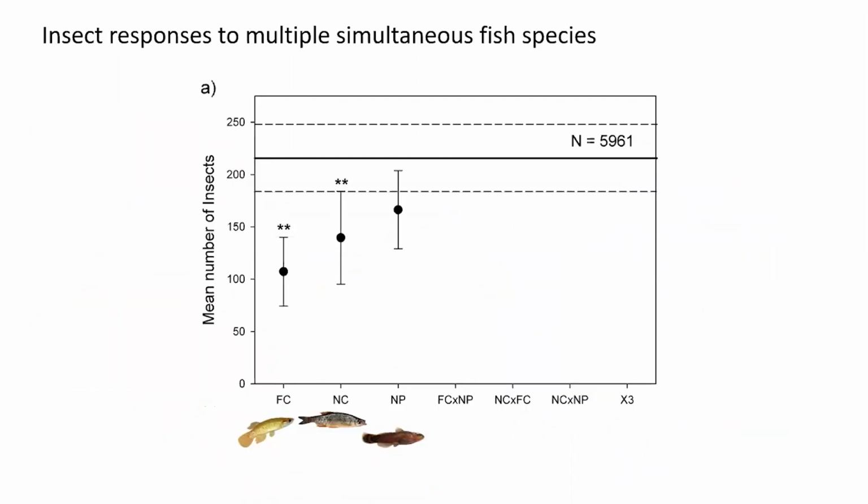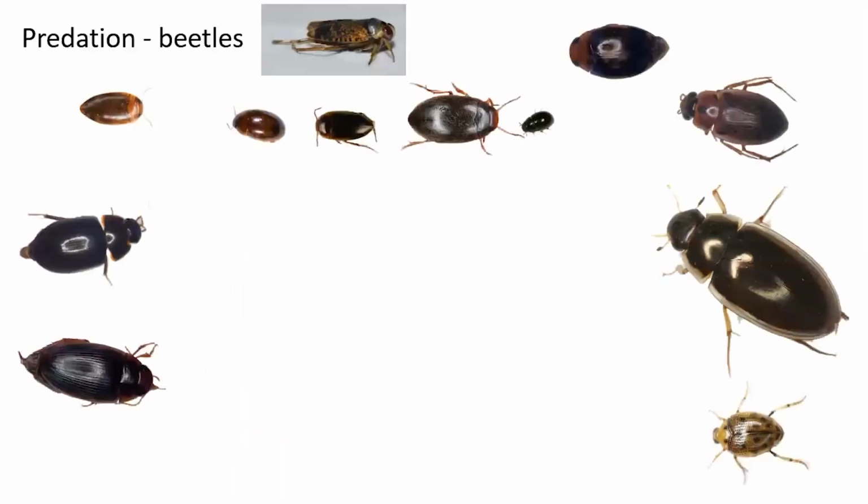You see reduced colonization with single fish species present. And this is just another story. I don't know if I need to go through this, but this looks at combining different species. If you look at these three species individually, in this case there's not a reduction in the number of insects colonizing with this species, but there are with these ones. Then when you combine multiple species, these two species, or all three, they all generate lower colonization rates. And in some cases, we get patterns from combining species that you would not even predict based off of individual responses.